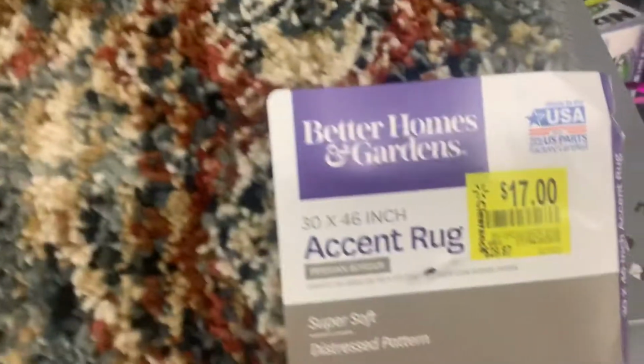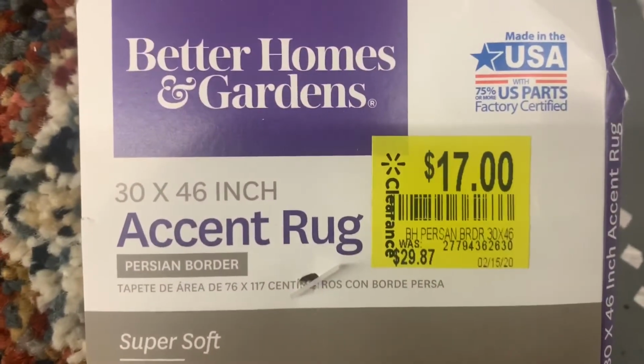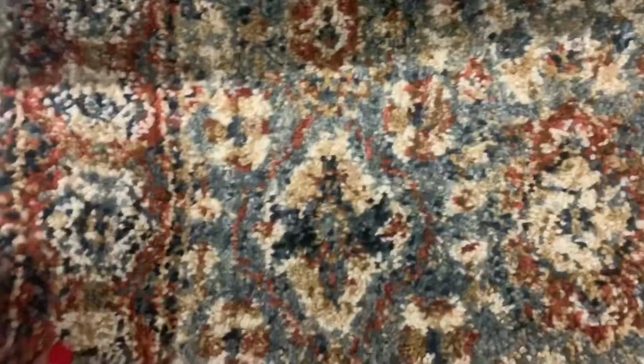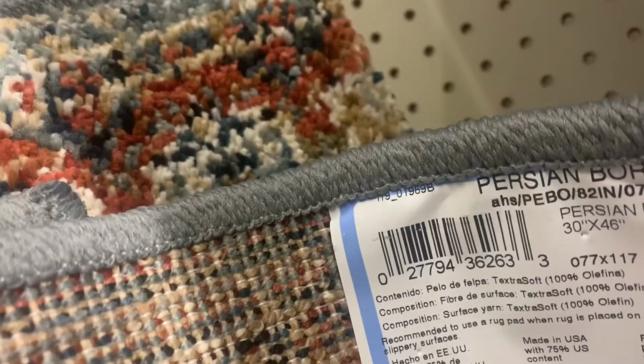They have these small area rugs. It was $29, now $17. That's the style for that. If you're interested, let me see. And here is the barcode.